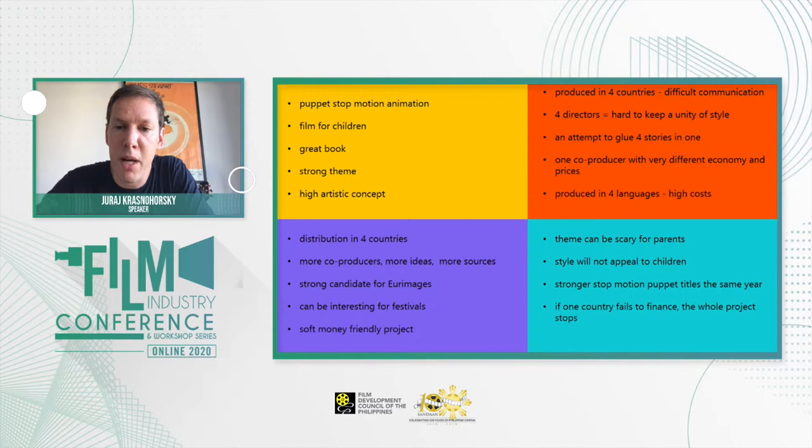And the threats of my movie is that the theme can be scary for parents because it speaks about death. The style, the risk is that somebody will say that the style doesn't appeal to children. Another danger for my movie can be that at the same time as I go to financing with my film, another better stop motion animation from the same region will come. So that's a threat of my movie.